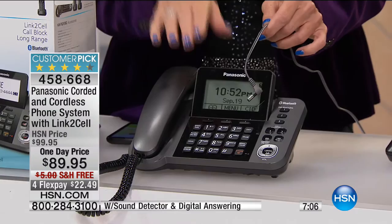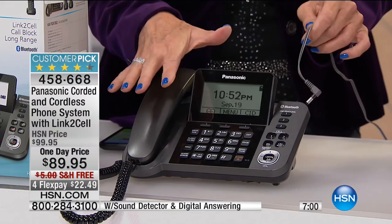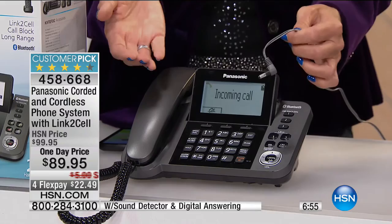But look what I'm doing, Callie. I've completely unplugged this phone and now it's battery only. So that means that I'm in a hurricane, I'm in a blackout situation, I'm in a storm, and the phone is unplugged and the phone is still working. It still works. We can answer it, we can talk, we can hit that speakerphone.